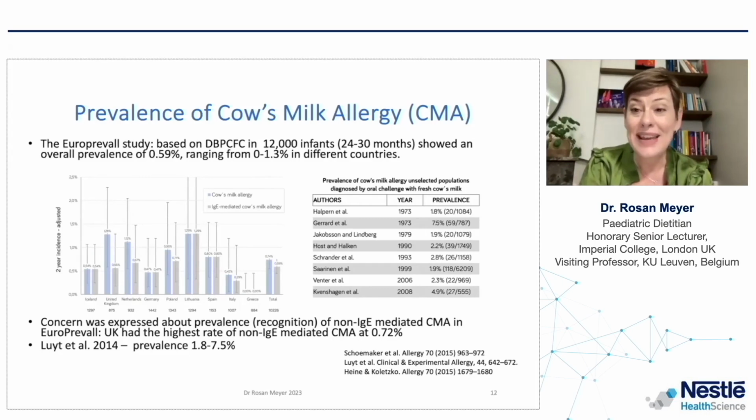If you look at United Kingdom, one of the highest countries in terms of prevalence, you'll see a little bit more than half of the patients have got a non-IgE mediated cow's milk allergy. But if I now focus you to Lithuania and Spain, you immediately will see that apparently Lithuania and Spain have no non-IgE mediated allergy. We have already seen a difference also in the prevalences that are published from previous challenge-proven cow's milk allergic prevalence studies, where you'll see that it ranged between 1.8 to 7.5%. So there is a problem. There is something that makes this an extremely challenging diagnosis.